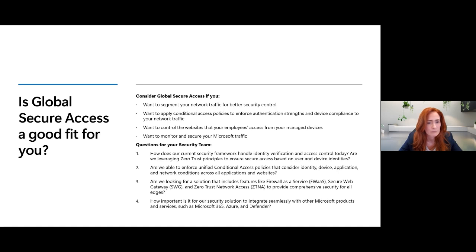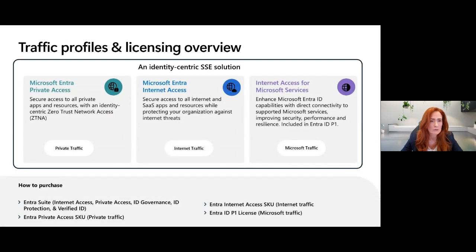And can I pause us right there just for a question from the audience? Sure. How can you buy GSA? You guys have talked about all of these lovely capabilities, but how can someone purchase it? We are able to address that today, right now.